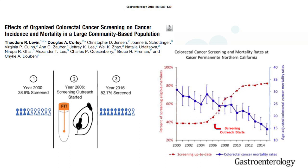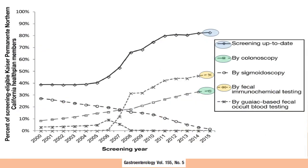And you can see on the right-hand side the curves for up-to-date screening, which really took off around 2006 and sort of plateaued out around 2010 or 12. And also the cancer mortality rates going down at that same period, implying that this screening program in that population really mattered. It was finding these cancers and finding them early and avoiding death. So we think that screening programs such as this are valuable ways of improving the health of a population.